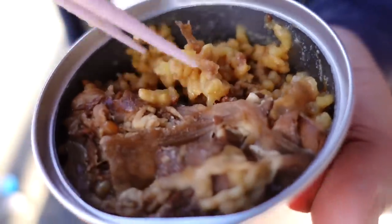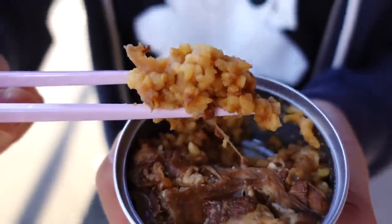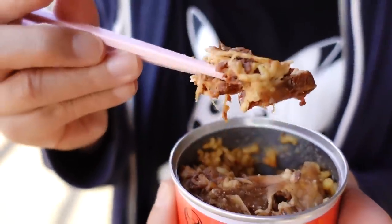Let me give it a try. I'm gonna try some of the rice first. The rice has soaked up the sauce. Let me try the beef. Let me try the beef right here. Hey, it looks like Yoshinoya beef. The beef is good. It's cold though, which kind of makes it not that good.